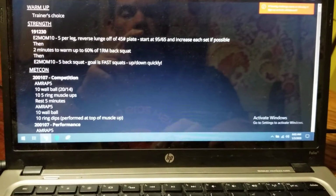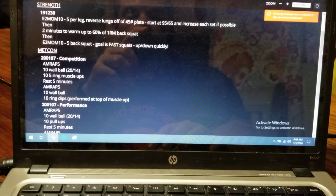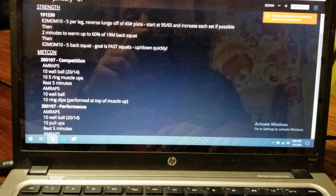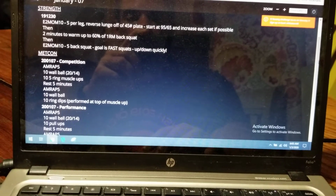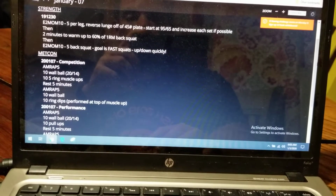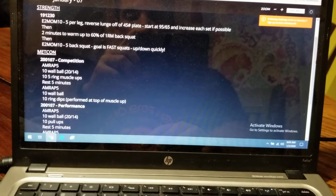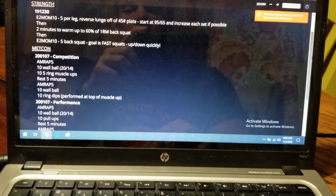For the Metcon, we have a competition which is going to be 10 wall balls and 5 ring muscle ups in 5 minutes, AMRAP 5 minutes, rest 5 minutes, and then 5 minutes of 10 wall balls, same weight, and now 10 ring dips performed at the top of the muscle up. So you have to go back over the rings, do a muscle up. Your first muscle up, I would assume you'd pass through the dip. So yes, that first muscle up does count as one of your 10 ring dips, but you have to do 10 ring dips. 5-minute AMRAP.